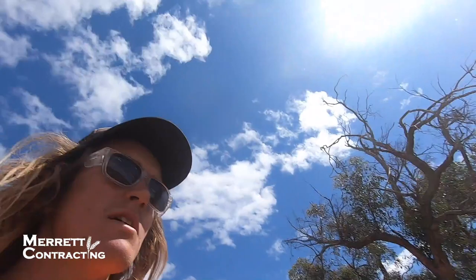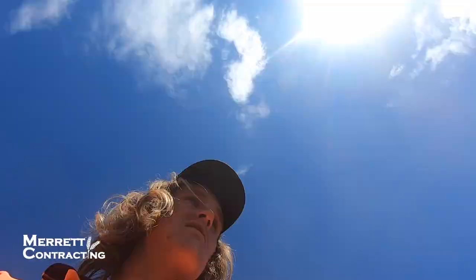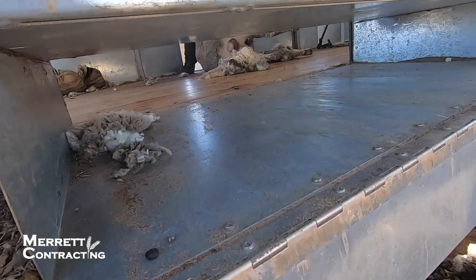So we got moved back to Chrissy's, and we've just finished off the first mob of sheep. We're taking them out of the holding paddock so that we can start on the next mob. All right, so when I scrape the wool off the trailer, it comes out these chutes and onto the ground. And then you pick it up, put it in the pack.